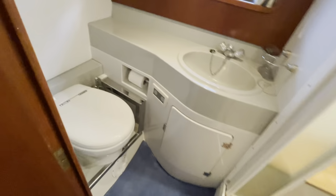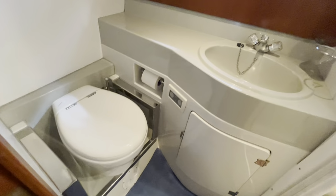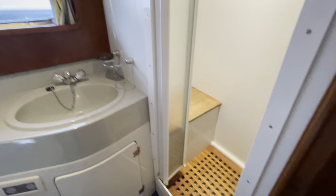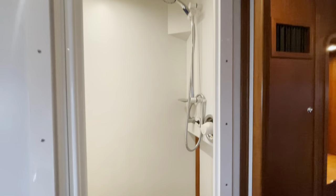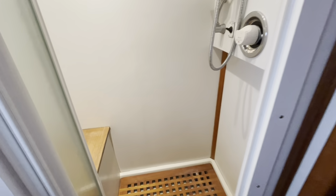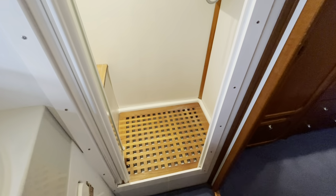So here's our master ensuite. Again, we've got a Tecma toilet in there, modern high quality electric flush toilet. Timber work's all in really good condition. But then a really nice feature in these is a separate shower cubicle. So if I come into the compartment and just back away a little bit, you have a proper shower cubicle, little step seat there, and a shower door, solid shower door. So really usable compartment.